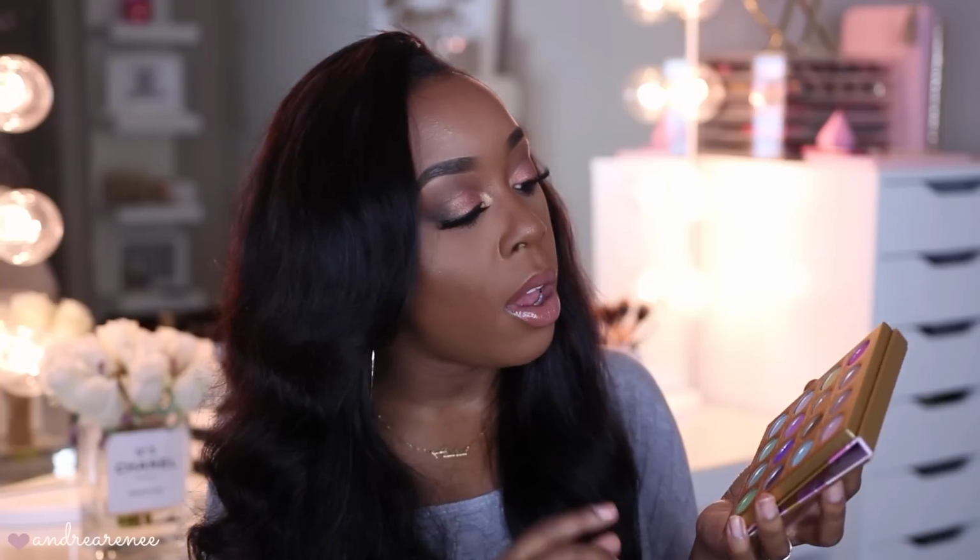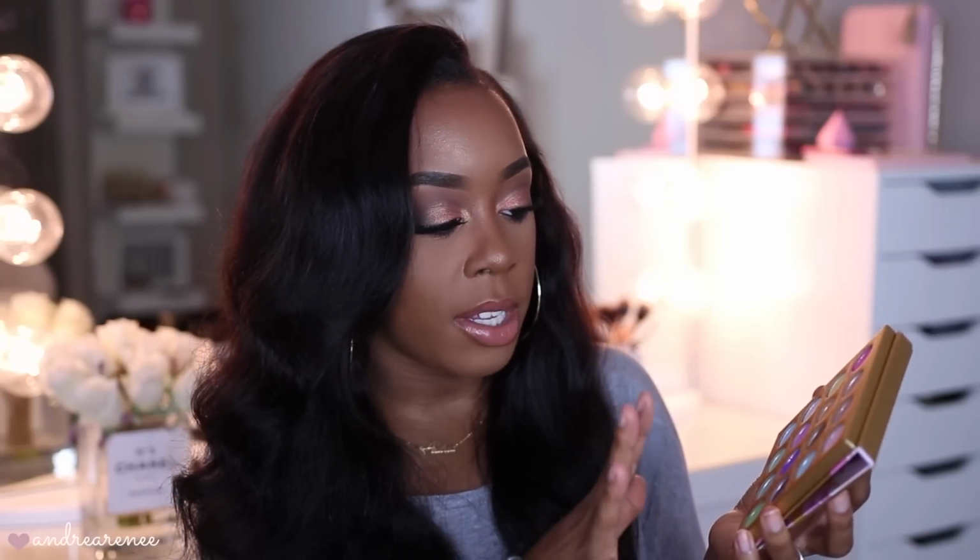So this one has 16 different shades in it. You have a few light shades, a few dark shades, and you also have a couple of shades in here that can be good for a transition color. This dark chocolate shade right here, I could definitely use as that. It's the only shade in this palette that I could use as a transition color if I want to just use this palette alone. And all the other shades in here are just good to use on the lid.